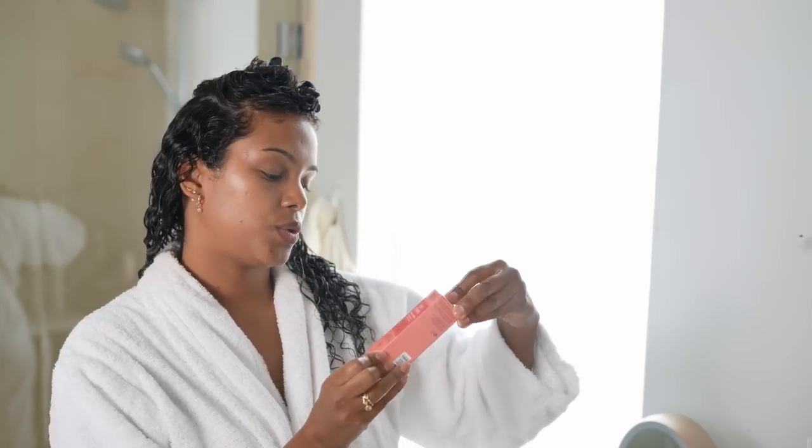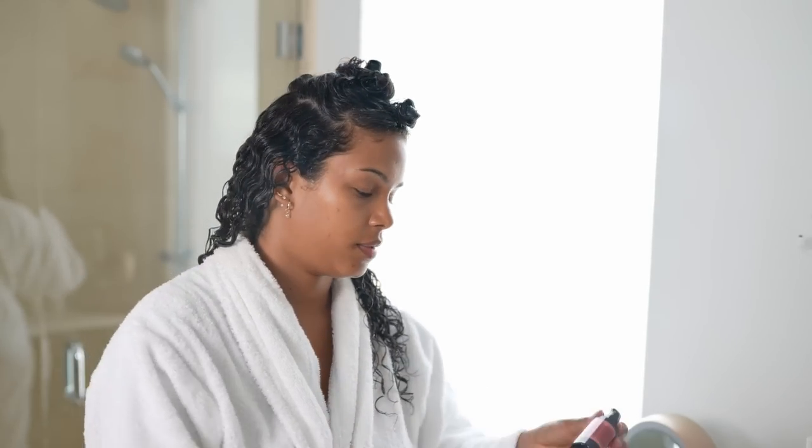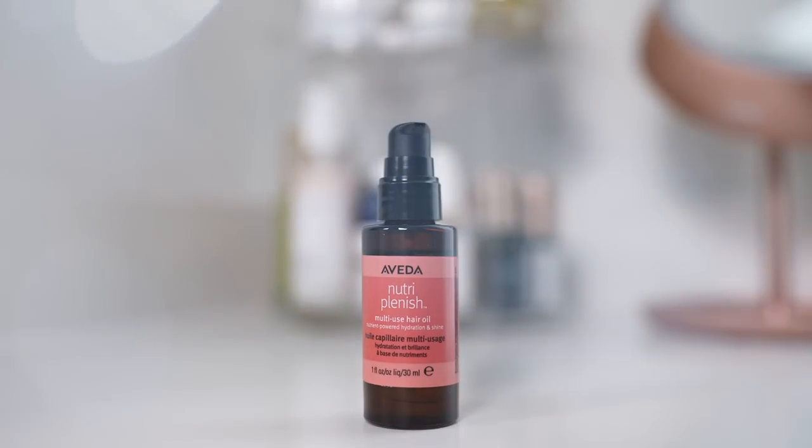This multi-use hair oil, which I'm going to open now and put in my hair. Since I'm only trying these products out today for the first time, I don't want to do a tutorial on it. I'm just telling you what I'm using, but I'm not giving you insight on it until I know whether I like it or not, and then I'll do a tutorial on it later.